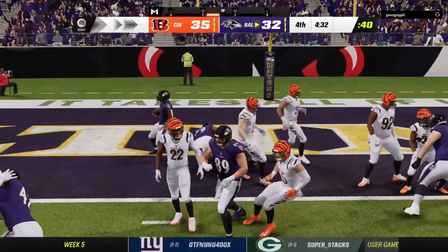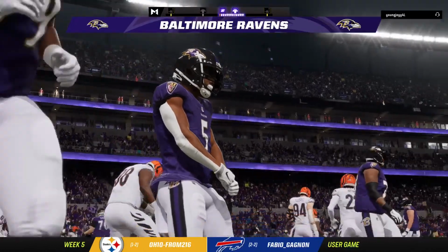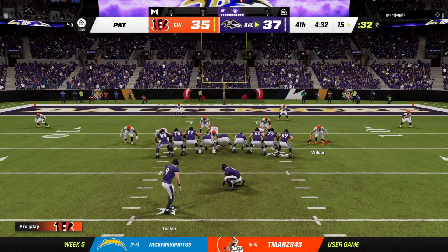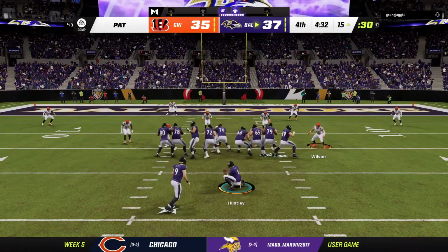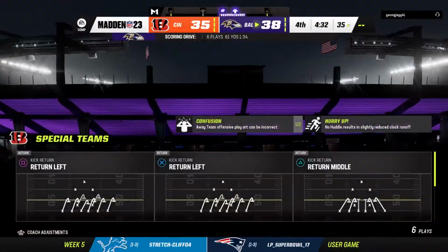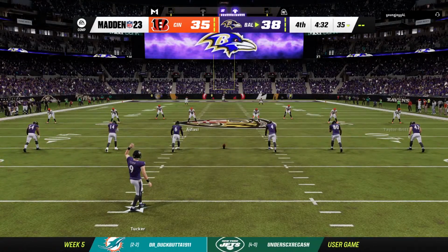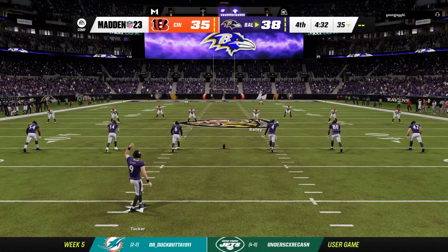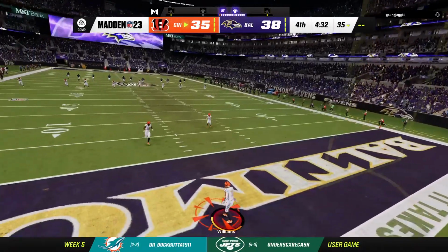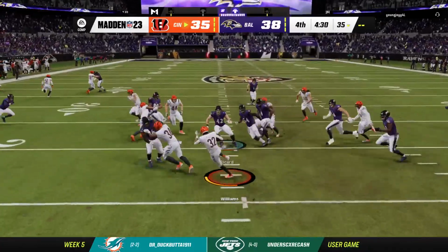Dobbins once more. And he'll take it into the end zone for a Ravens touchdown. J.K. Dobbins with his 2nd touchdown of the game and 5th on the year. And the Ravens have moved out in front here in the 4th quarter. Tucker with the extra point, and that gives him a 3-point lead. Tucker now to kick it away following the touchdown. From the end zone, here comes Williams.